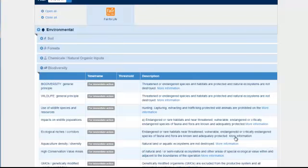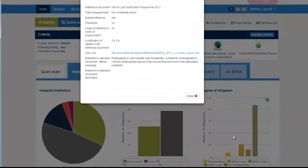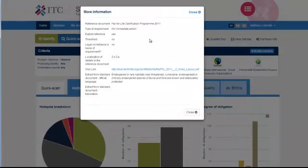So anything related to those issues as they are flagged in the standard can be accessed here. And by hitting the More Information button, it will open a pop-up showing you exactly what the source document is. So those standards do work directly with ITC to validate their information in the database. And we know that the 2011 version of their standard was reviewed last.